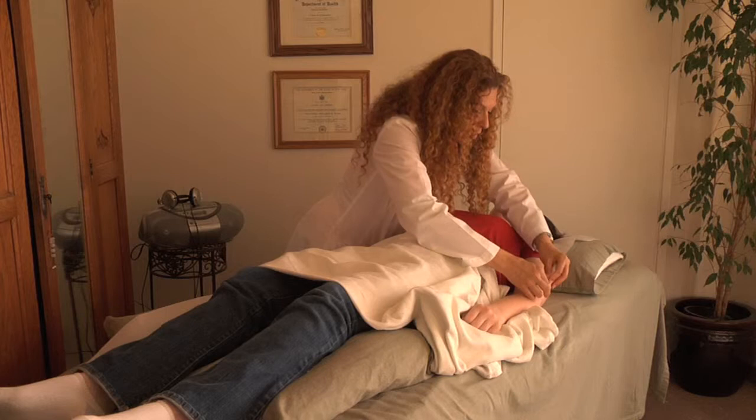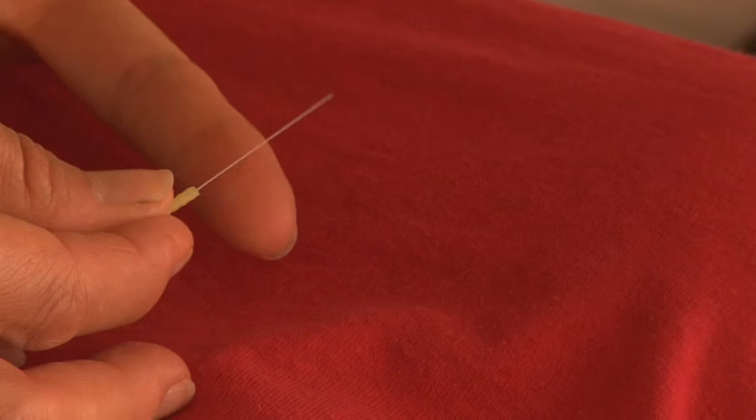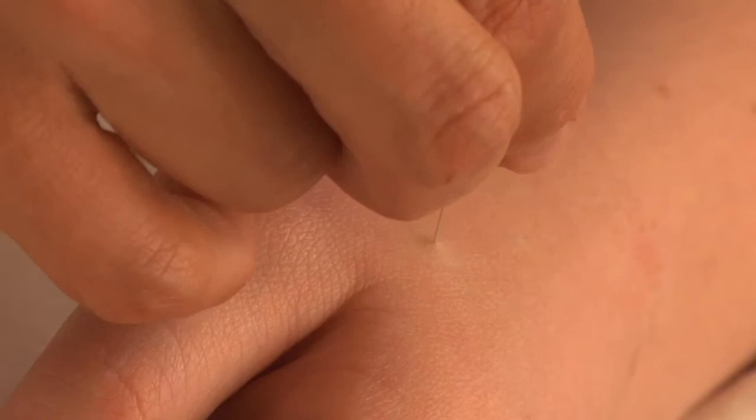People often ask me about the acupuncture needles themselves. Let me assure you that the needles themselves are very thin. They're about the width of a thread. In addition to that, each one is individually packaged and sterilized. They're used once and thrown away. Many of my patients upon a first visit want to know if the acupuncture needles hurt, and honestly, I can say that there is not pain involved.